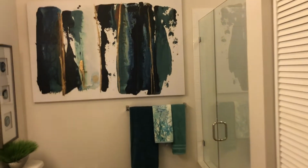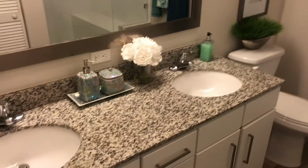And there were 2 sinks in this master bedroom. This place was just gorgeous. I don't know if you're seeing why this was our #1 choice.